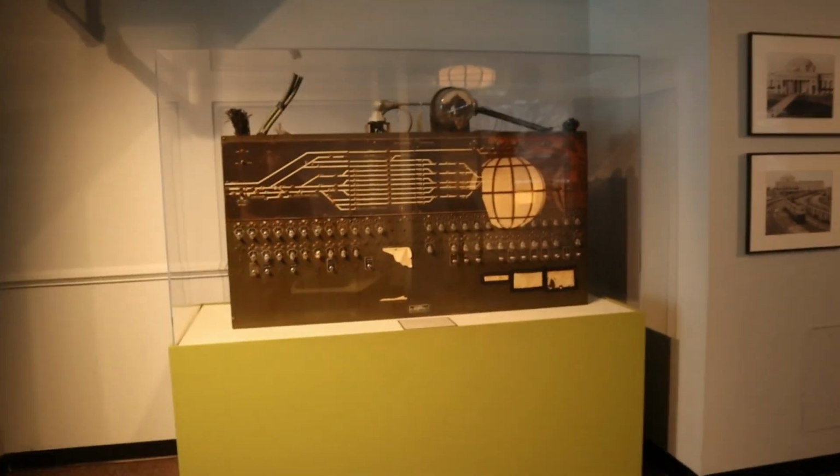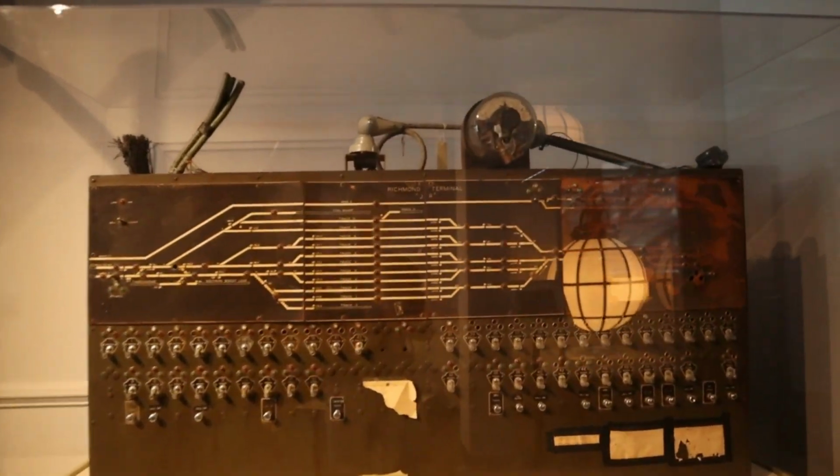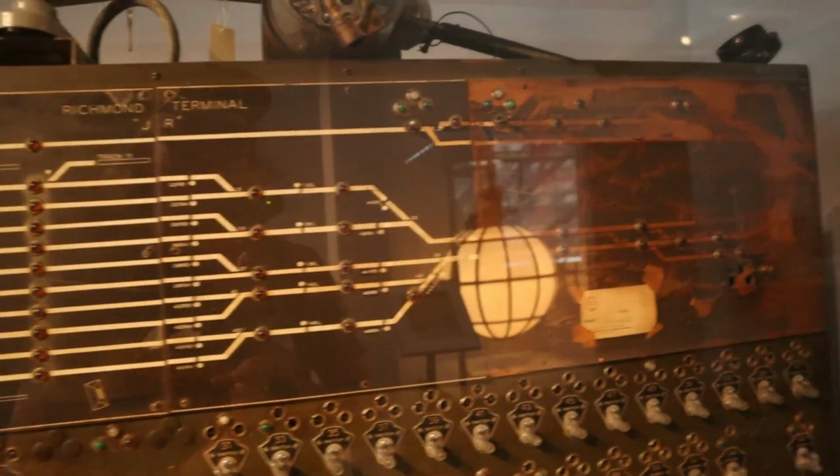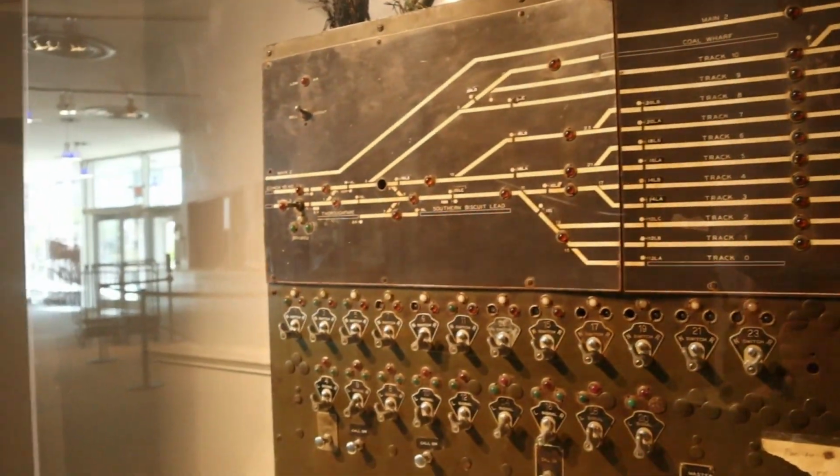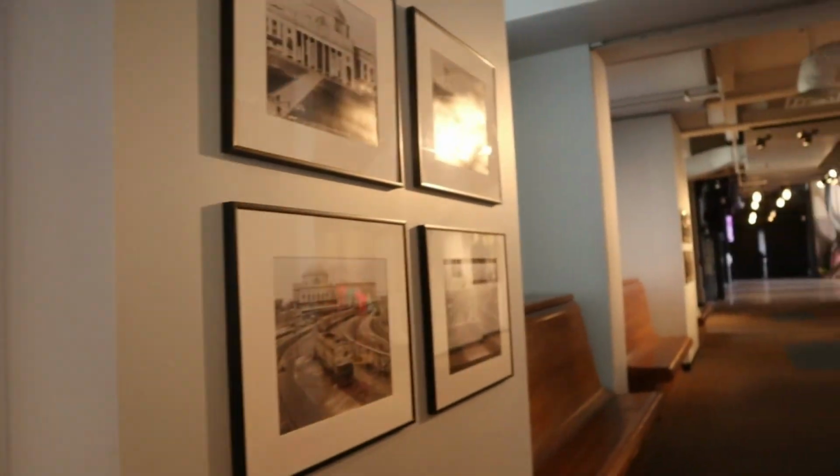And here's an old switchboard that was used back in the day for the Seaboard Coast Line Railroad, it looks like. And now it's on display here. That's how you would have done it back in the old days.